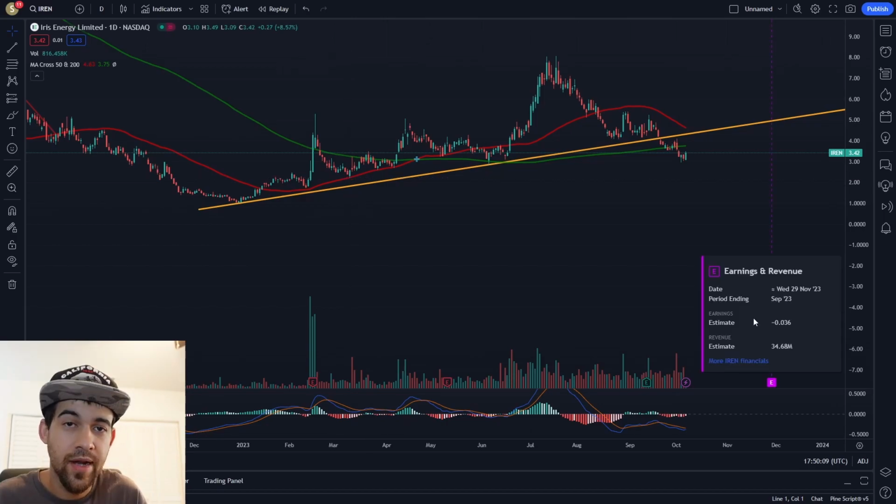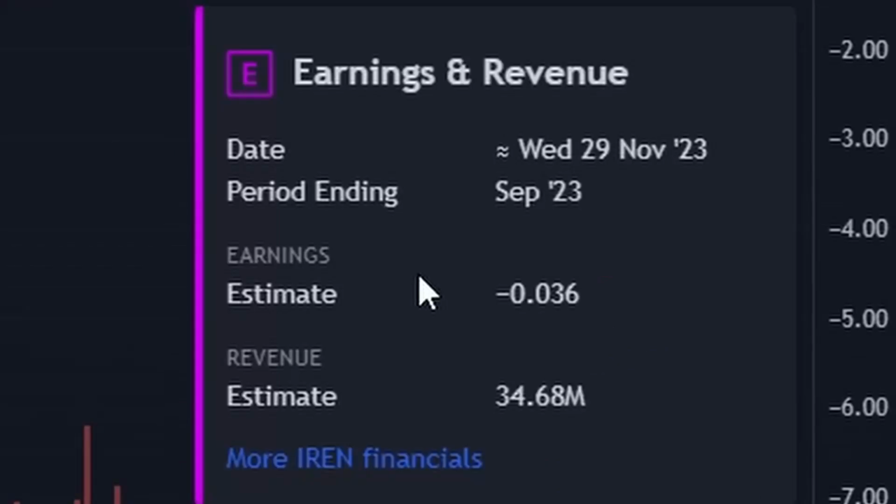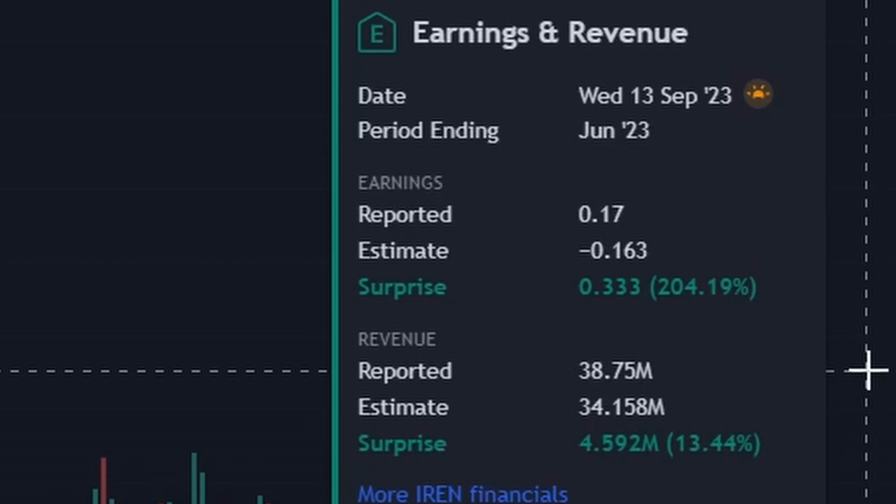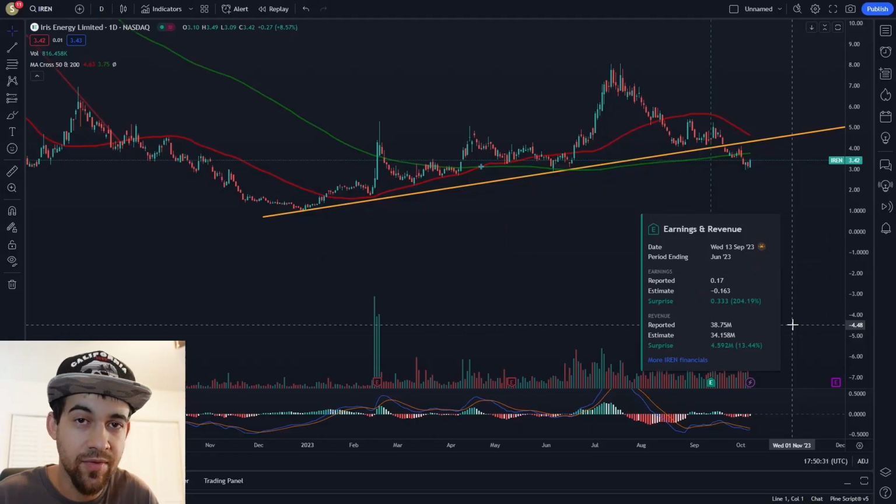Another thing that's a bit discouraging that I wanted to show you guys is they are expecting a $34 million quarter for revenue, and that does end in September, so this is the cutoff of their quarter. And last quarter they saw a $38 million quarter, so we would likely be seeing a dip in revenue.